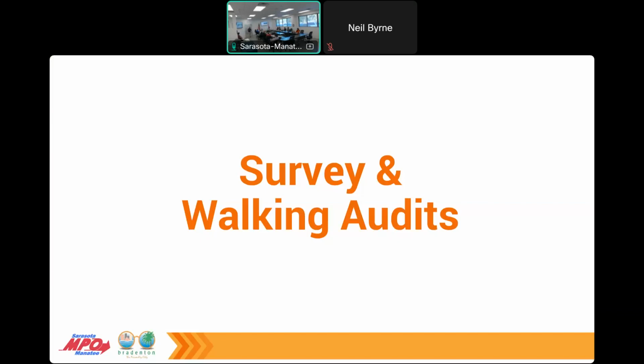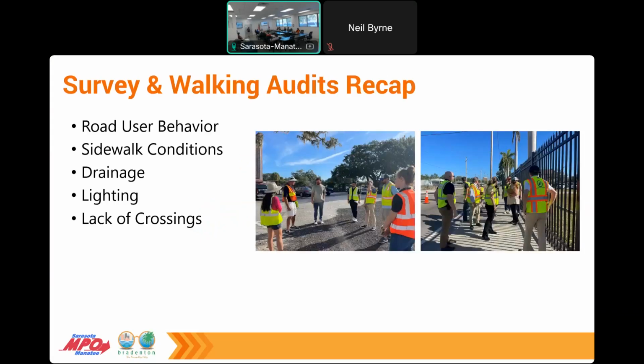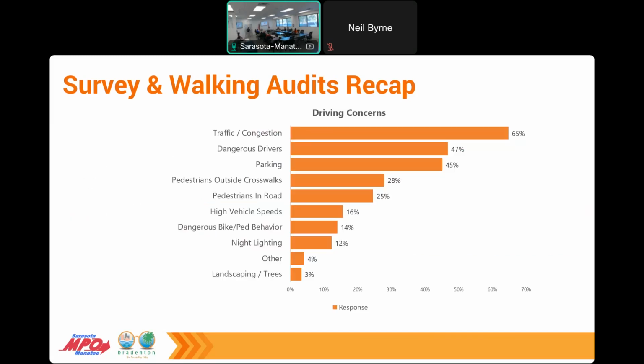Survey and walking audits, fairly predictable. We did 2 different walking audits. One we had Rich join us on, which was fantastic, with general resident focus. And then we also did one with a lot of city staff, FDOT, transit. Really what we're finding is that people are kind of driving crazy. Sidewalks are not great, drainage is not great, lighting is really inconsistent, it's really difficult to get new lighting with FPL right now as well. And that there's really not a lot of places to cross the street safely. The survey kind of told us exactly what we experienced by walking the area.